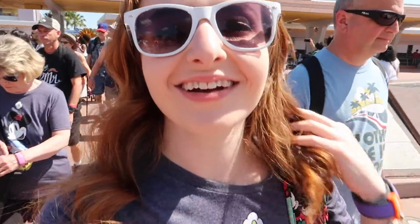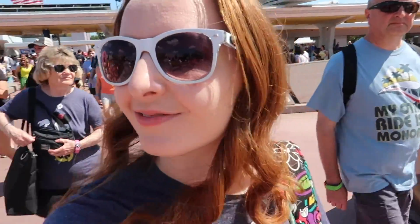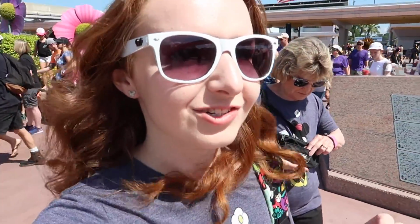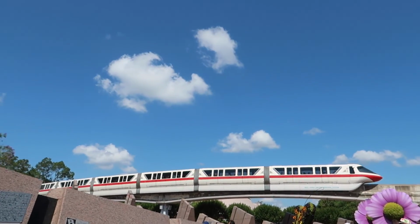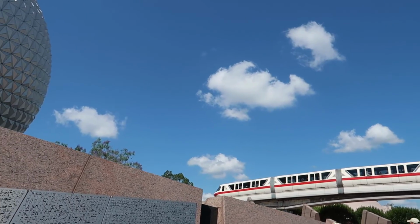We're here. We're ready for a flower and garden Epcot day, and look at this. We're looking at the display that they have set up for the main entrance, and we're walking once again through these Leave a Legacy things because this will be going away and this will all be Disney history one day. And there goes the monorail. Always love getting that monorail shot. Looks so cool.